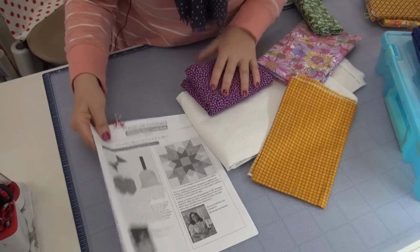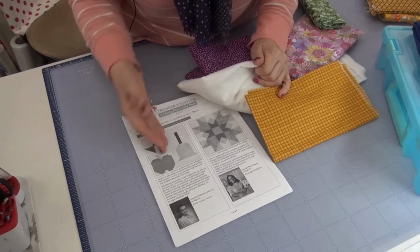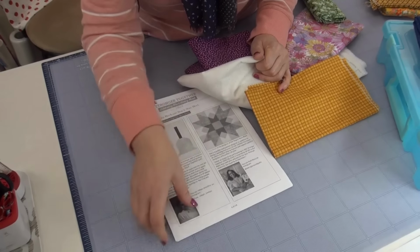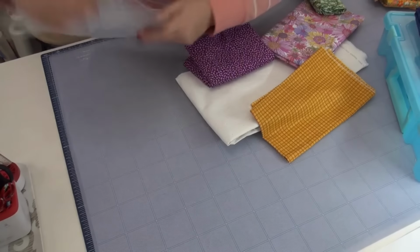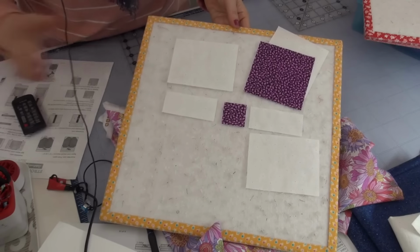Okay, so I am going to go ahead and, like I showed you, they've got a page, there's a block and then a little bio about the designers, and then there's the pattern following for the first block. So I'm going to go ahead and cut the pieces and then show you what they look like. This is what I'm doing for each of the boards.